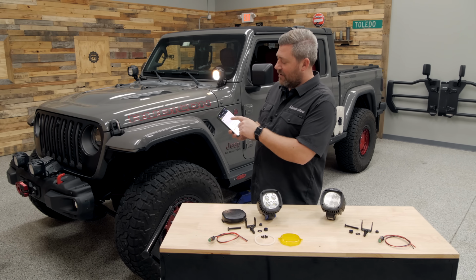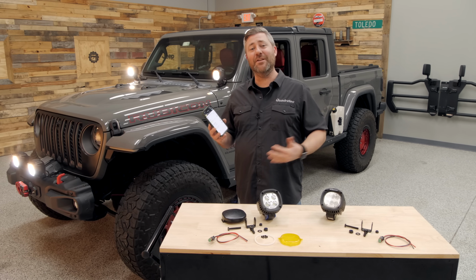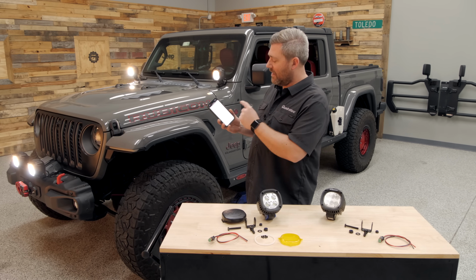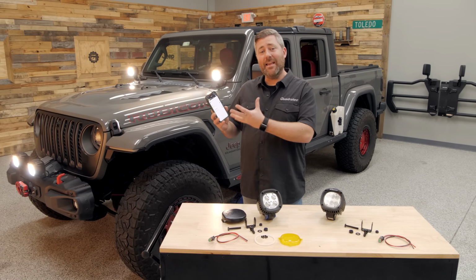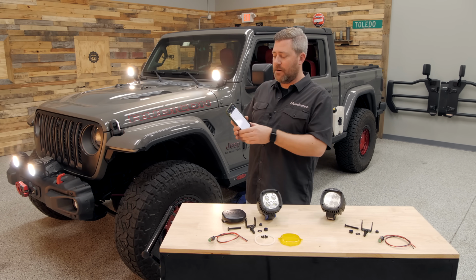Now let's go ahead and fire some of these other lights back up so we can talk about some of the great features that the app provides. And one of the first things I'm going to do here is first go in and delete that light that I was previously working with, so I can show you just how easy it is to add a light into the app. So now we've only got the 3 remaining lights here.